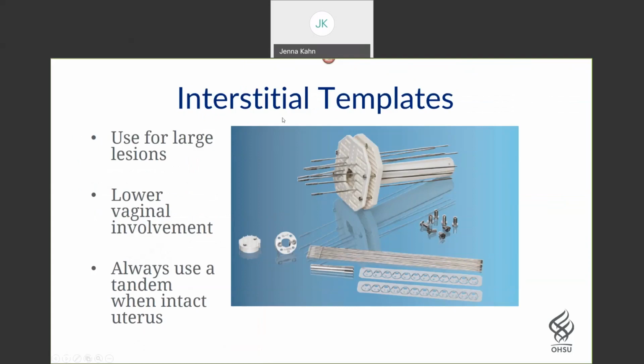This is what an interstitial template looks like. It's usually for larger lesions or maybe lower vaginal involvement. We usually use a tandem when there's an intact uterus. And so you can see here is the obturator, and then these are the needles that go into the patient. And then the radiation source goes within those needles.